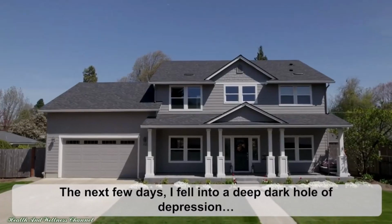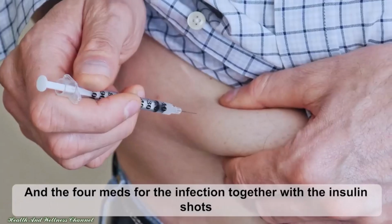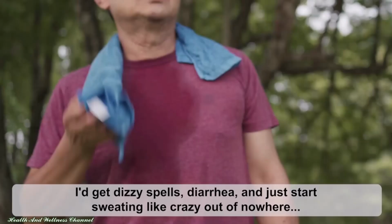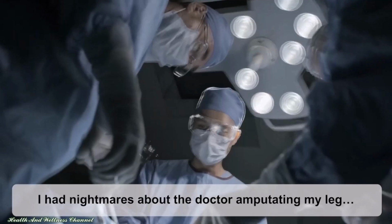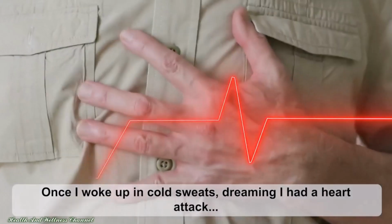The next few days, I fell into a deep, dark hole of depression, and the 4 meds for the infection, together with the insulin shots, made me feel like a zombie. It got pretty rough. I'd get dizzy spells, diarrhea, and just start sweating like crazy out of nowhere. This was followed by nights when I woke up screaming. I had nightmares about the doctor amputating my leg. Once I woke up in cold sweats, dreaming I had a heart attack.